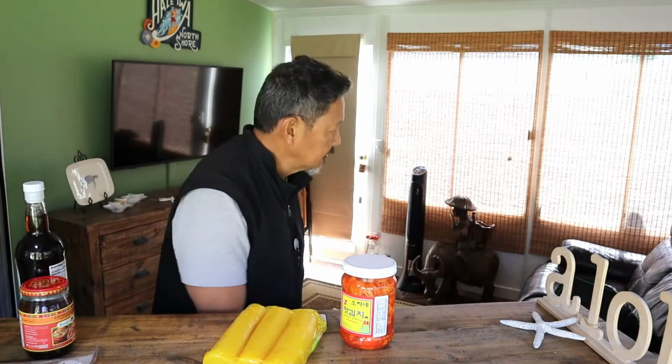But first, take my hat off and my sunglasses, and voila, now I can see better. Here are the two stinky products that I have. One is the kimchi and the other one is daikon. This one is Korean and this is Japanese.